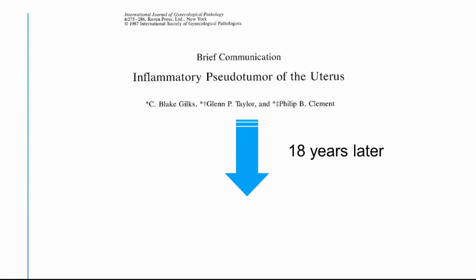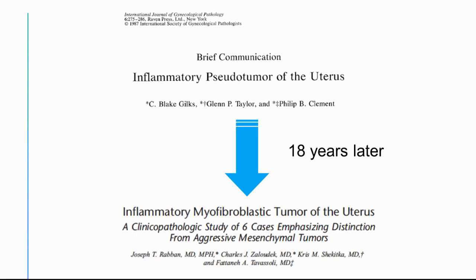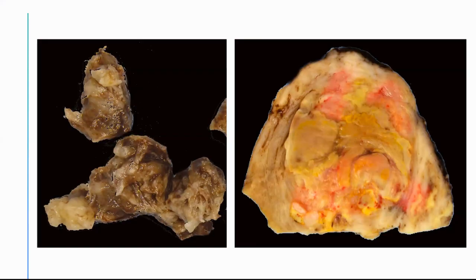Over the next 18 years, there were a few scattered case reports of uterine IMTs, but it wasn't until 2005 that the UCSF group described a series of 6 inflammatory myofibroblastic tumors of the uterus, all of which were ALK positive and had a benign clinical course. So at that time, they naturally suggested that IMTs of the uterus are benign. Fast forward a few years, and reports started emerging of aggressive IMTs, and it has become a hot topic of GYN pathology nowadays to distinguish between a benign and a malignant IMT.